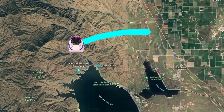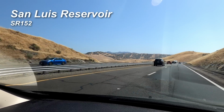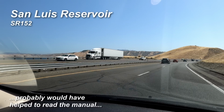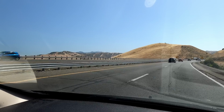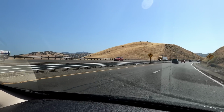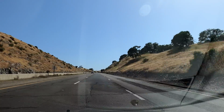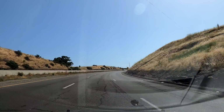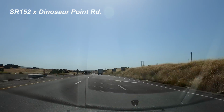Unfortunately, my GoPro was acting up and I was having a difficult time activating it around San Luis Reservoir, but you catch a sliver of it here. California High-Speed Rail tunnels will have to go around this sizable reservoir, which is part of the State Water Project. As we crest the Pacheco Pass, the tunnels will cross under the road here at the junction with Dinosaur Point Road and shadow State Route 152 from underneath for about 4 miles.